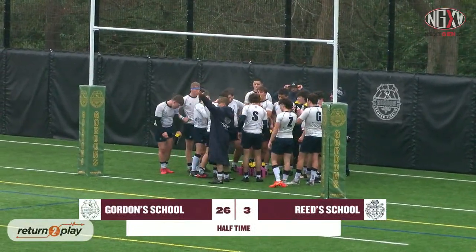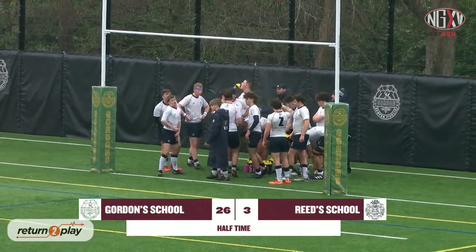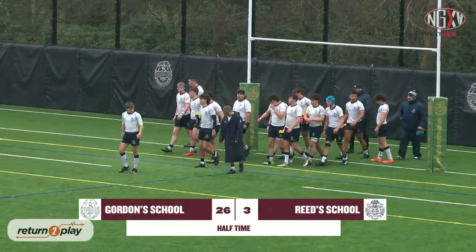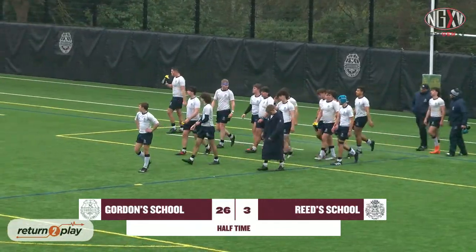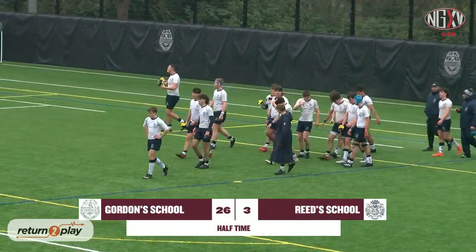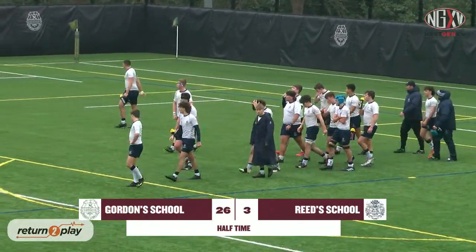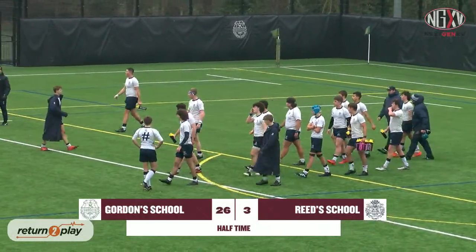26 points to 3, Gordons lead against Reeds at half-time here in this second game in this group of the NextGen 15 Spring League. Hayes have already got a victory to their name, and it looks at this stage as though Gordons are following them. It has been an absolutely outstanding first half from Gordons. They lead Reeds 26 points to 3. We'll be back with you any moment.